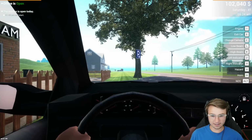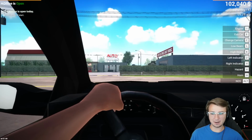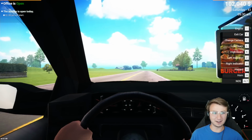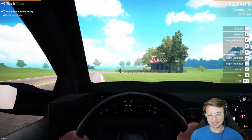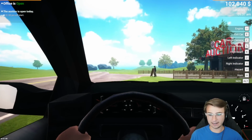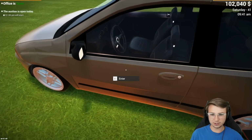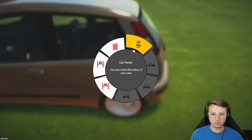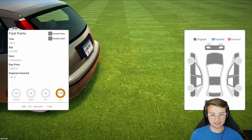Let's hop on in. I was calling this a panda. Turns out this isn't a Fiat Panda at all. I had to Google what a Fiat Panda actually looks like. And this ain't it. I mean, they're close. It's still a hatchback. Still a Fiat, obviously. But it is actually a... Oops, gotta cut the ignition. A Punto? Is that right? Yeah, this says Punto. That's why I just assumed it was a Panda.